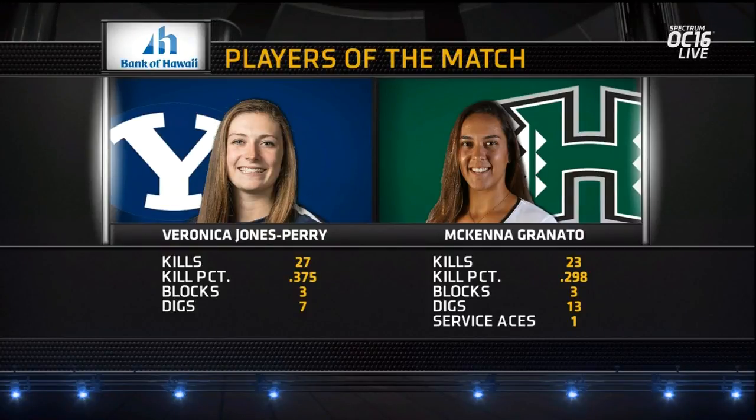Bank of Hawai'i presents the players of the match. For BYU, pretty easy. Veronica Ronnie Jones Perry, 27 kills, career high, .375 hitting percentage, three blocks and seven digs. And McKenna Granado, give her credit. She was rolling tonight. 23 kills, hitting .298, three blocks, a double-double performance with those 13 digs and a service ace.